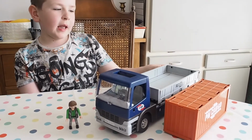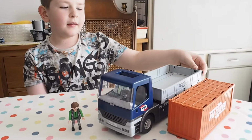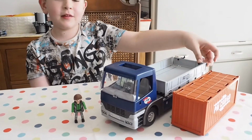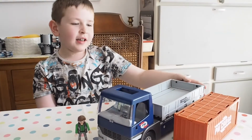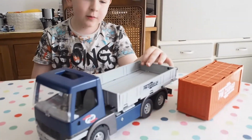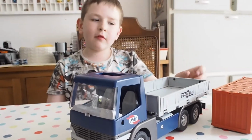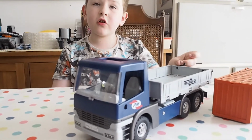So this is the PM cargo trailer. What do you mean by PM? I don't know. Playmobil, oh yeah. And it's a cargo trailer basically. And it's PM, and there are other toys with the PM range in the Playmobil cargo.